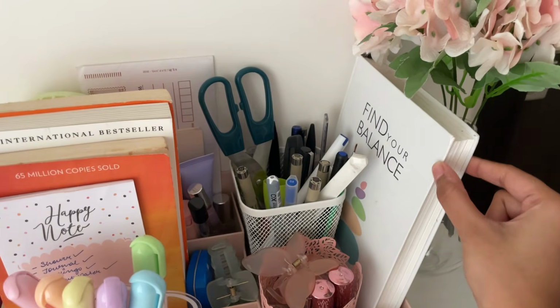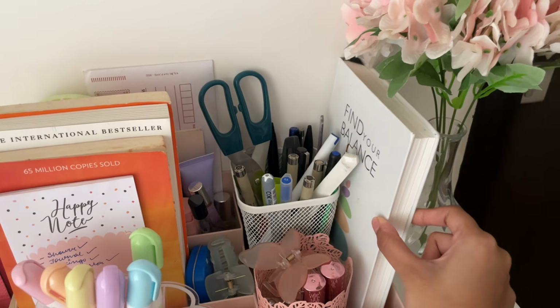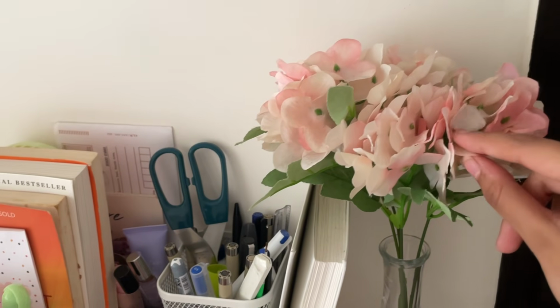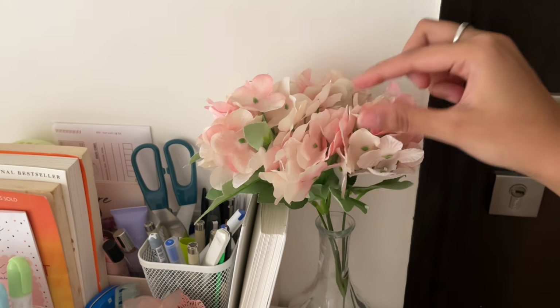And this is my journal. I used to use it at the start of 2022, but then I stopped using it, but I'll still keep it. It's cute. And then this is the same as the one that my side table has. I think these flowers are from Mr. DIY, and this is from IKEA. I think I've covered everything.